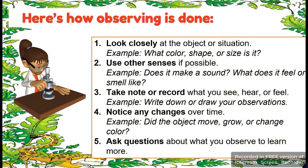Here is how observing is done. First, look closely at the object or situation. Example, what color, shape, or size it is. Second, use other senses if possible. Example, does it make a sound? What does it feel or smell like? Third, take notes or record what you see, hear, or feel. Example, write down or draw your observations.